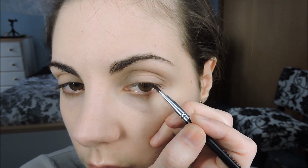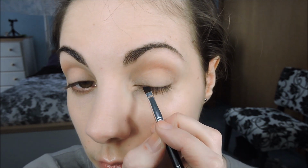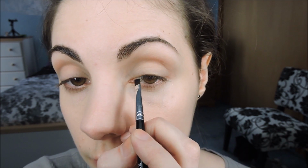We don't want to use a heavy liquid or gel liner here because we're just trying to enhance our natural lash line. Almost like a stamping motion. Just press that into the lashes. And try not to wing out your eyeshadow too much. Just follow the natural shape of your eye. It's all about keeping it natural and just enhancing the lash line, which is essentially what you do with eyeliner, but this one's a lot less dramatic.